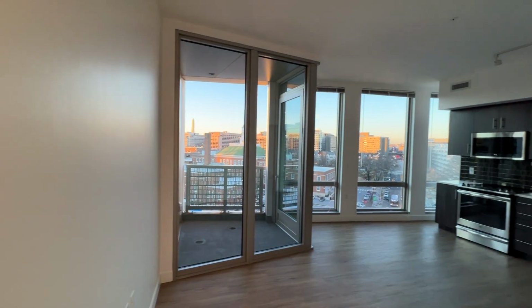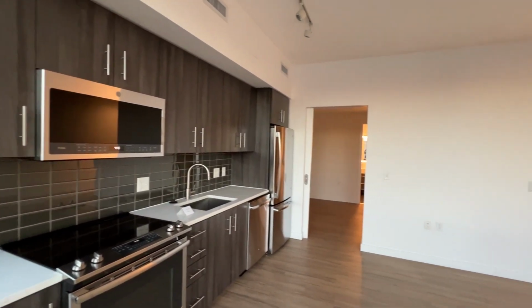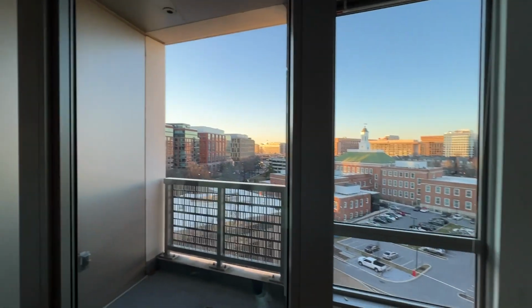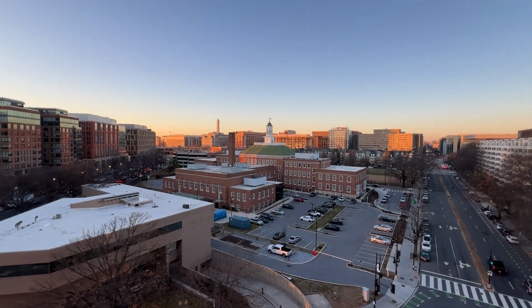I fell in love with this unit. It was absolutely perfect. I could just picture myself here right away. It felt like home right away. I loved the windows. I loved the balcony. I loved the view. I loved the open floor plan. I just loved everything about this apartment.